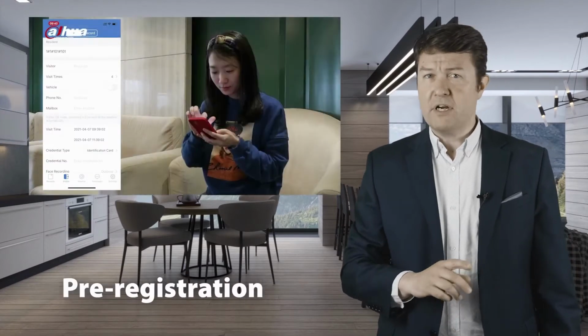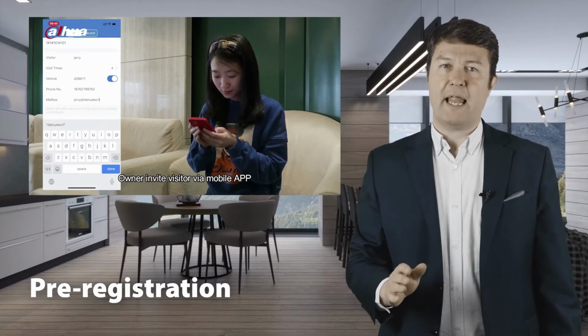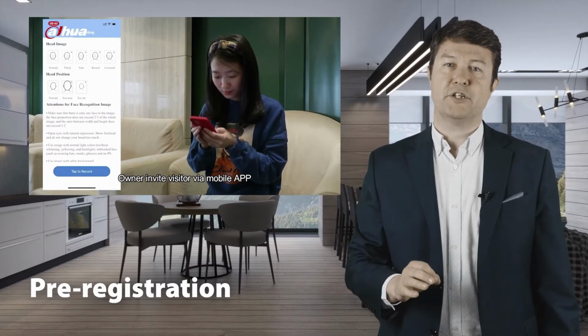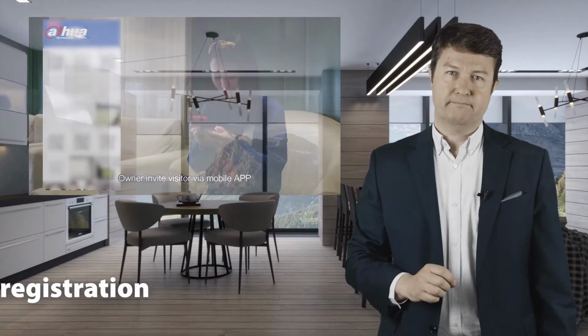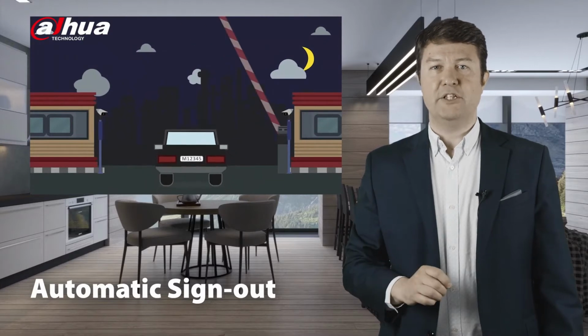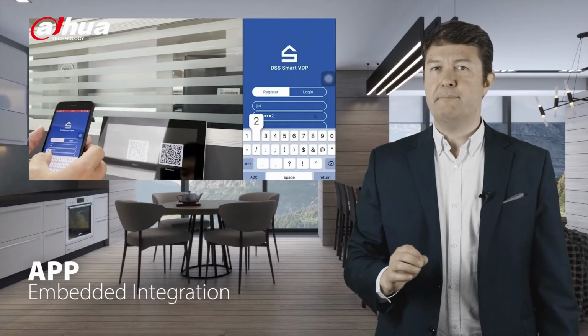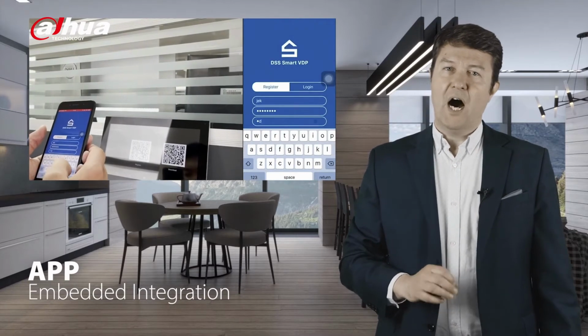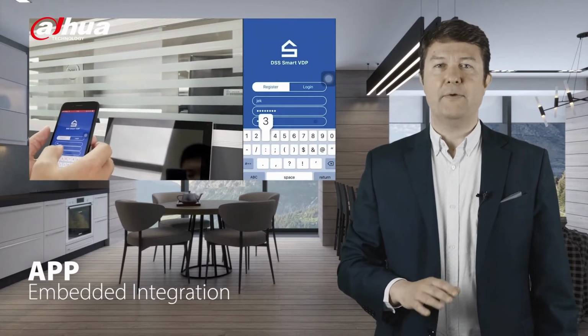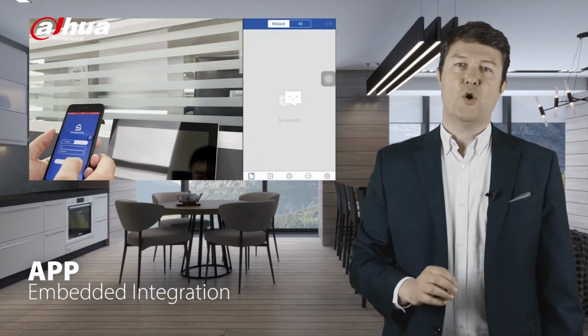Overall, the highlights of the visitor management solution can be summarized as follows. Pre-registration. The pre-registration of visitors' information through our mobile app allows the property managers to know who's arriving when. Automatic sign-out. The automatic sign-out procedure will take place when the visitor leaves the property. App-embedded integration. Our technology is flexible to allow the integration with third-party companies and to develop their visitor function within their own app.